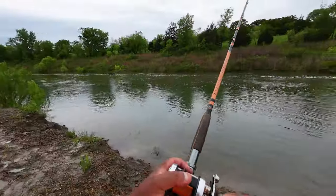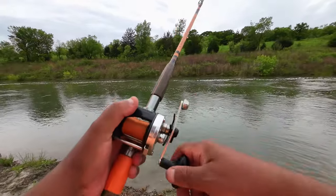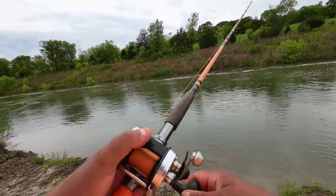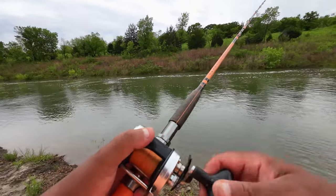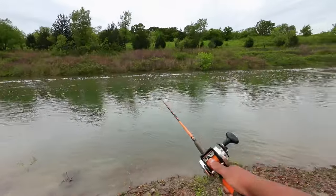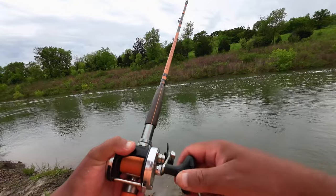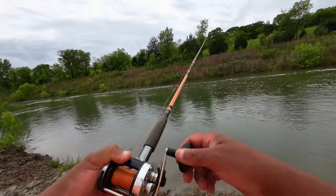Come on, fish. Catch him in the current. Come on, baby. Fish, you're acting cute today. Nice takedown a second ago, but no fishy.